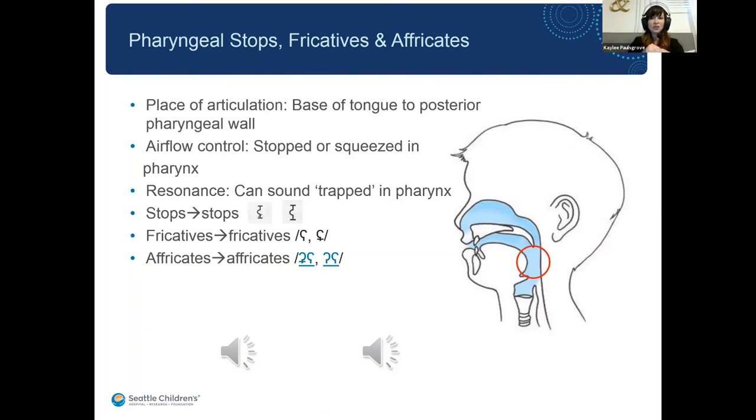What our airflow control is doing is it is being stopped or squeezed in the pharynx, and that really can have an impact on our resonance. So if our tongue is all the way back into our pharynx for most of our utterances, then the sound energy is not able to reverberate in the mouth and the nose like it's supposed to. So you can have resonance that sounds kind of trapped in the pharynx, or cul-de-sac in nature.